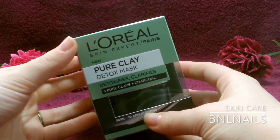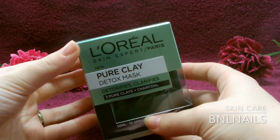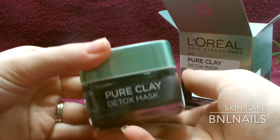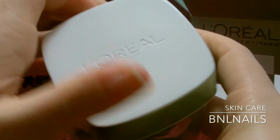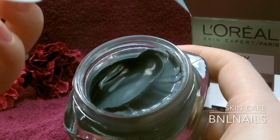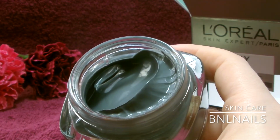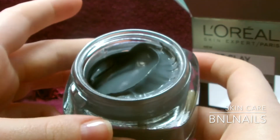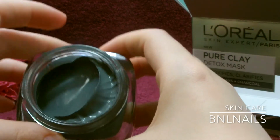After exfoliating with a scrub, I use a mask of some kind. This all depends on what sort of thing you need for your skin. This is the L'Oreal Pure Clay Detox Mask, which has got three pure clays and charcoal in there. Oh, this is so beautiful. I've seen this a few times, other beauty bloggers using this, and it just looks incredible. I love charcoal masks. I am obsessed with my pores, obsessed with blackheads, as you can probably tell by this video. So yeah, this one was definitely for me.